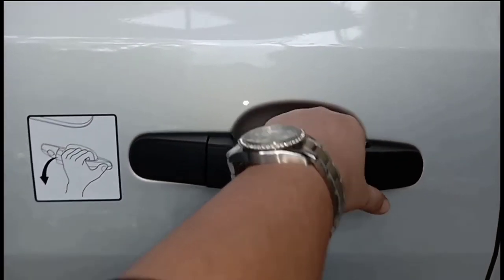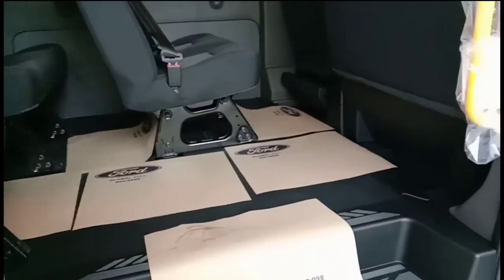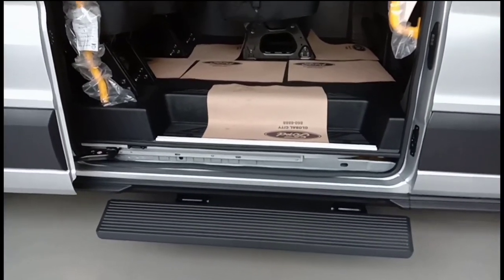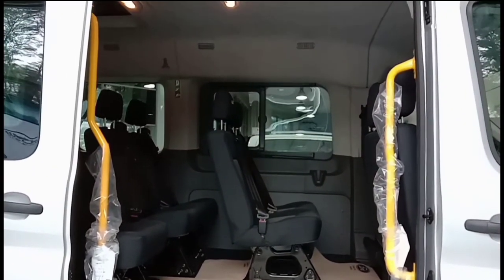Ford Transit is equipped with a wide manual sliding passenger side load door with grab rails, and comes with a power side step for an added level of convenience and to make access as easy as possible for passengers.